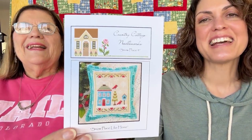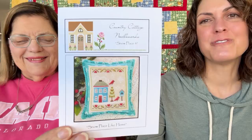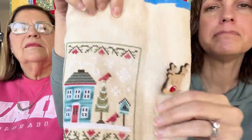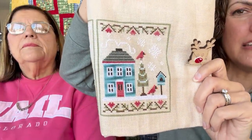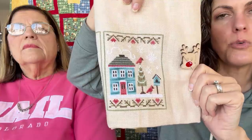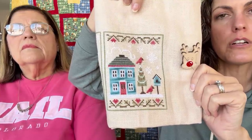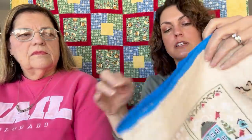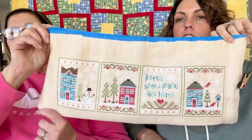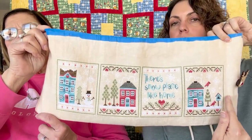Okay. So this is Country Cottage Needleworks Snow Place 4. And I'm stitching these all together. So first I'll show you the one I just finished, which is this one. And I'm using the called for, except for the house, I'm using Threadworks for the house. So that blue is a Threadworks color. And then the 5th one is actually a greenhouse, and I picked out a different Threadworks for the last one. Let's see. And there's the 4 together so far. And then the 5th house will go right here.